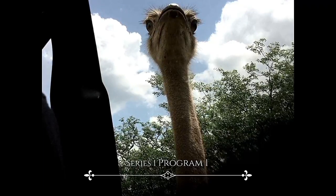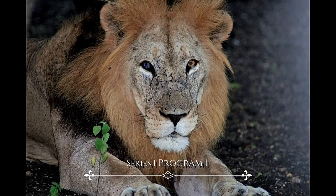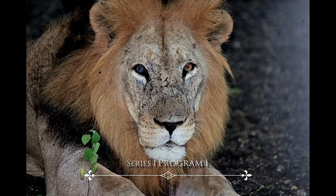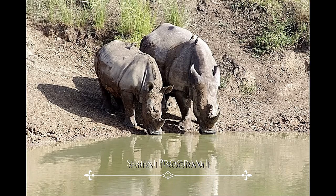They're in the wild. If you get out of your car and there's a lion there, he'll probably kill you. I've been there with other tourists, and I've seen them asking their tour guide to get out and go and stand next to a lion, have their photo taken, like fair dinkum. They're wild animals, and it is amazing.